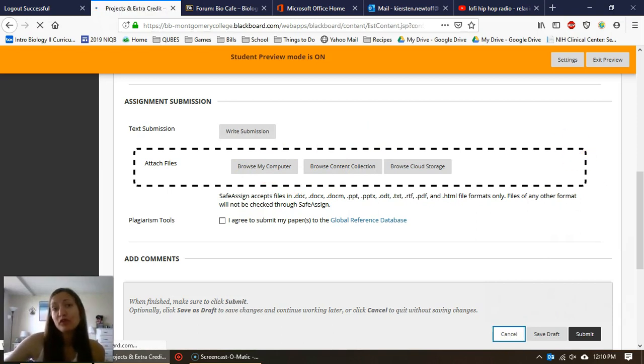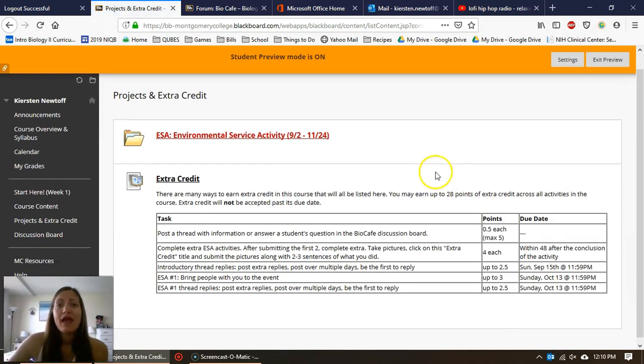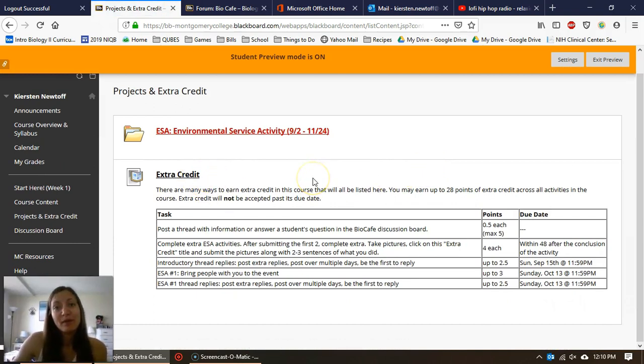Now you can do this multiple times during the semester. Every time you click on extra credit, there will be a button on the right-hand side that says Submit New. In case you've already submitted something before, you can just submit something else and I'll grade that and add that to your total. And then finally, these assignments have due dates. You can't just be like, oh, I'll do this during the semester and then submit it all at the last minute. There are due dates for these, so pay attention to those.